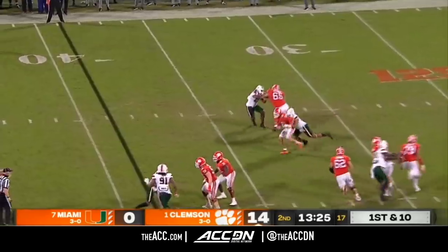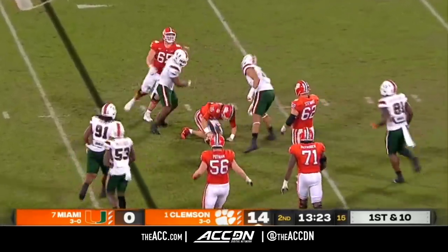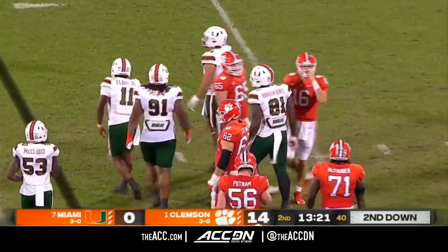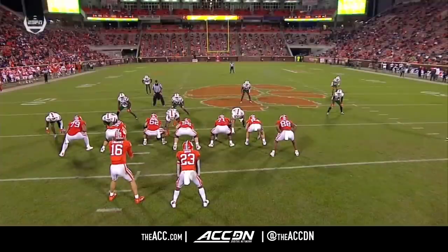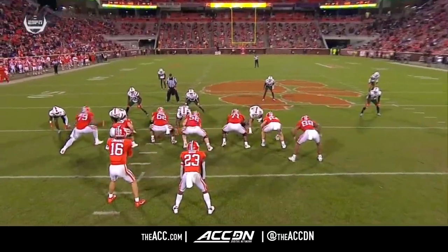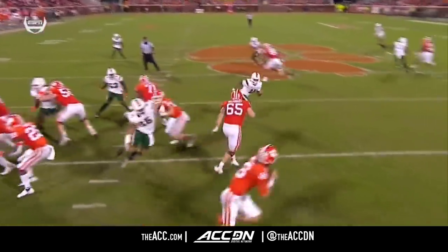Lawrence rolls out, chase, and he'll be spun down. That's Jalen Phillips. That's his first sack of the season, misleading them. He's made a big impact in the 4 games. What makes him so unique is his hands and then his relentless effort and attitude.